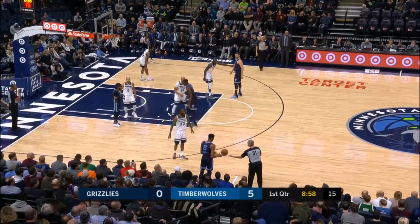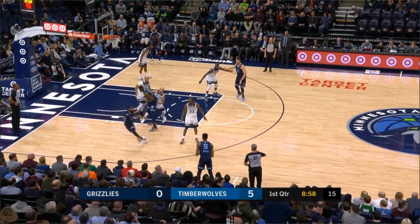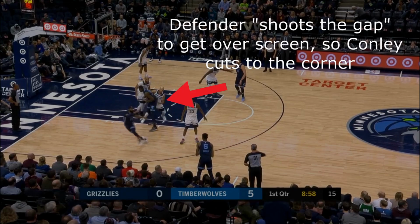Here, Conley shows his ability to read and react to the defense. As he sees the defense go inside on his zipper cut, he reads that and quickly cuts outward to the corner for an open three.